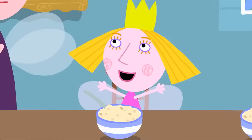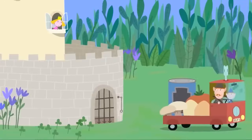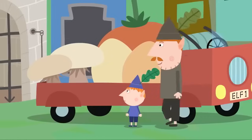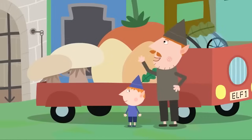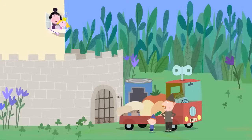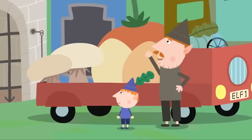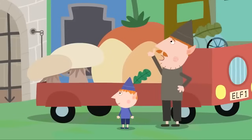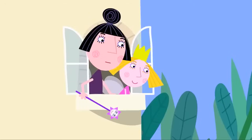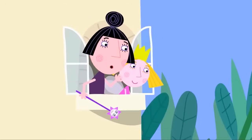Nanny, the elf truck's here. Hi, Ben. Hi, Ollie. Food delivery. At last, Mr. Elf. King Thistle is waiting for his breakfast. Well, today we've got mushrooms, tomatoes, baked beans, and, of course, eggs. That should make a splendid king's breakfast. Yes, yes, thank you, Mr. Elf. But the only thing I need today is flour.